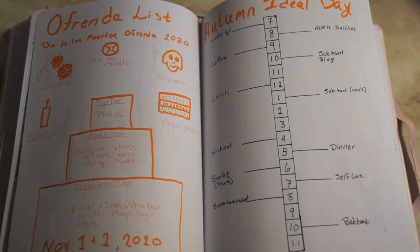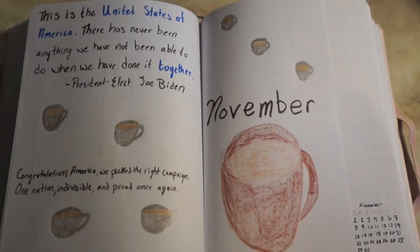And then I did an autumn ideal day. It's a very simple layout, and I just kind of like doing it even though my ideal day doesn't really change. Moving on to November, I picked brown and I tried to draw coffee cups, but I'm really a terrible artist.